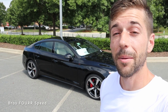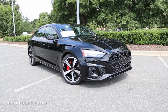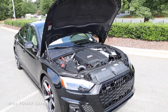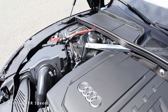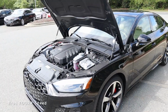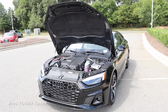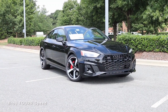The A5 that you see behind me is finished off in Mythos Black Metallic with an MSRP just over $56,000. As we move on to what powers this A5 now, underneath the hood is the 2-liter turbocharged 4-cylinder engine that's paired to the 7-speed dual-clutch automatic transmission, and it pumps out 261 horsepower around 6,300 RPM and 273 pound-feet of torque around 4,200 RPM. That power is sent through the Quattro all-wheel drive system.